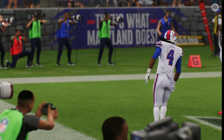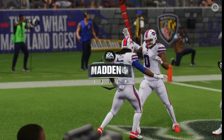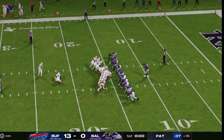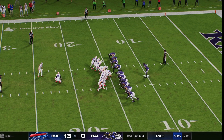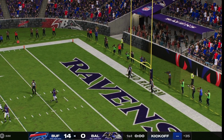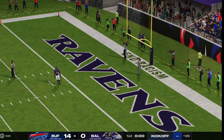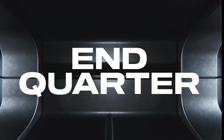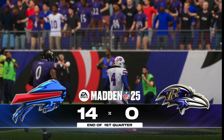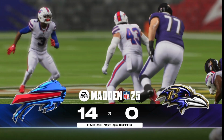Yeah, and mentioned it already. On the road, to be able to go into someone else's house and establish a start like that, obviously your confidence rises in a big way, and you're putting some doubt in their minds. Extra point by Bass, up and good. And that'll make the score 14-0. 14-0 the score. This is the NFL on EA Sports.